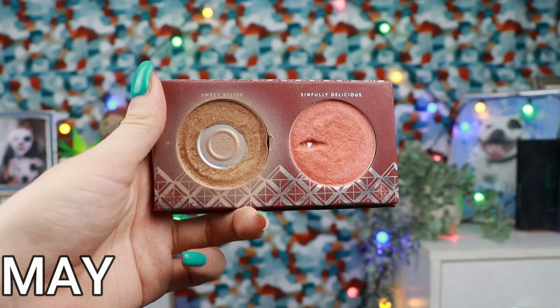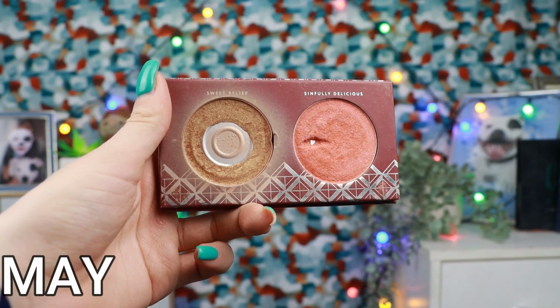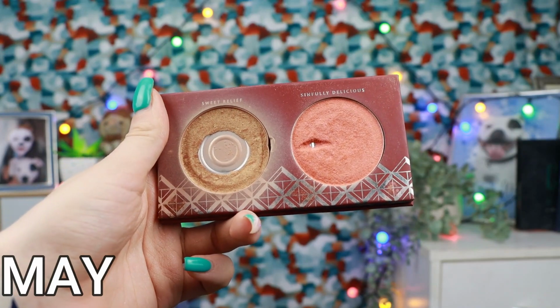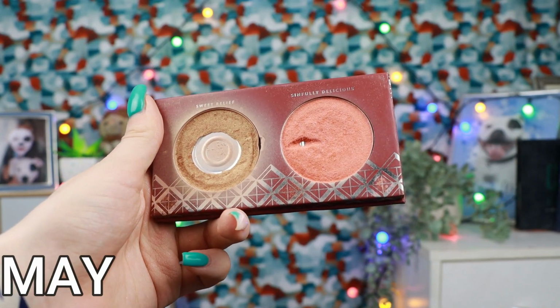I think there is definitely some progress on this bronzer, but sadly we have not managed to finish this month, which I am gutted about, I'm not even going to lie, and pretty much no use on the blush. Look how huge this pan is. This is craziness. I'm so excited about this.